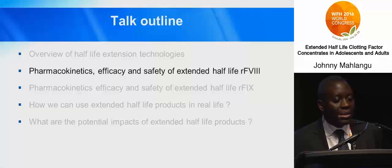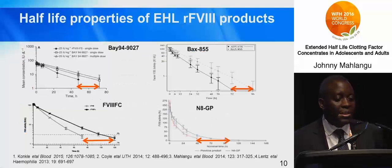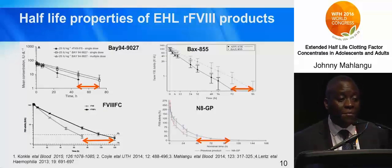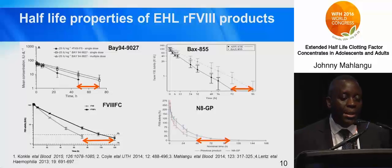So what are some of the unique characteristics, pharmacokinetic, efficacy, and safety of the extended half-life factor VIII proteins? In this cartoon, I tried to put in one slide, and I know it's a very busy slide. It's not meant for you to read, just to illustrate that all 4 proteins actually differentiate themselves from the standard half-life clotting factor VIII that we are used to.